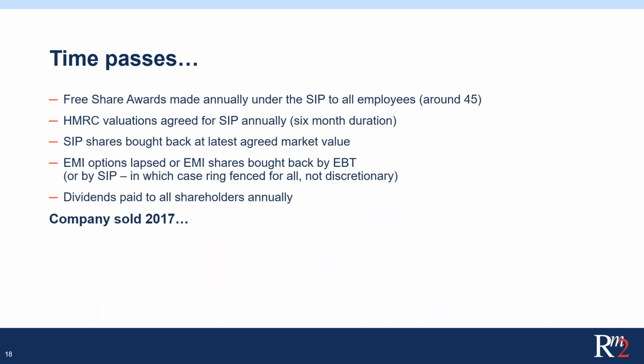It wasn't a very big company, it was only about 45 people, but it worked for around about 7 years. I think we had free shares made each year. We agreed valuations with the SIP each year. So if SIP shares were bought back, they would be bought back at that previously agreed valuation. There was also an EBT running alongside, which was used to grant discretionary options to employees. And again, the EBT would buy shares back from those employees who'd acquired shares under the EMI. Sometimes the SIP would buy them back, in which case those shares bought back from what would be a discretionary employee were then ring-fenced for all of the employees, and they couldn't be used on a discretionary basis.